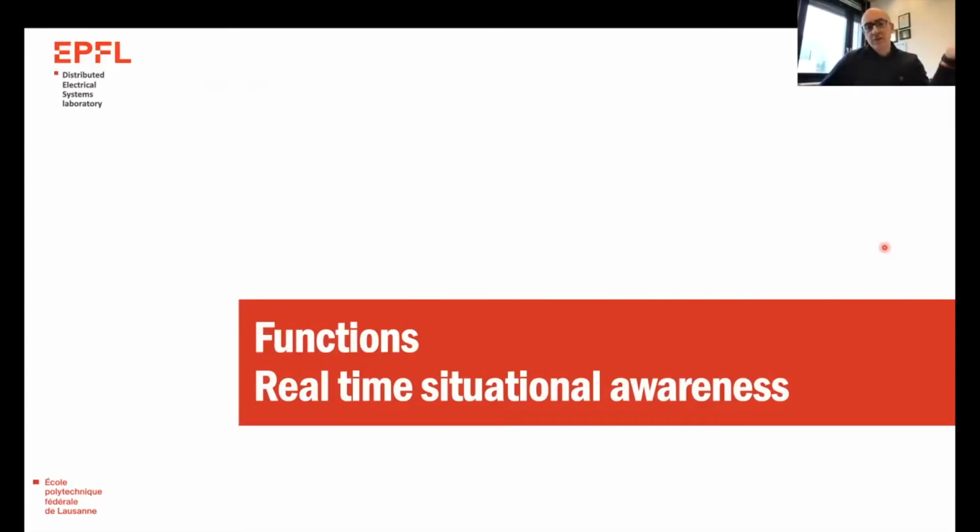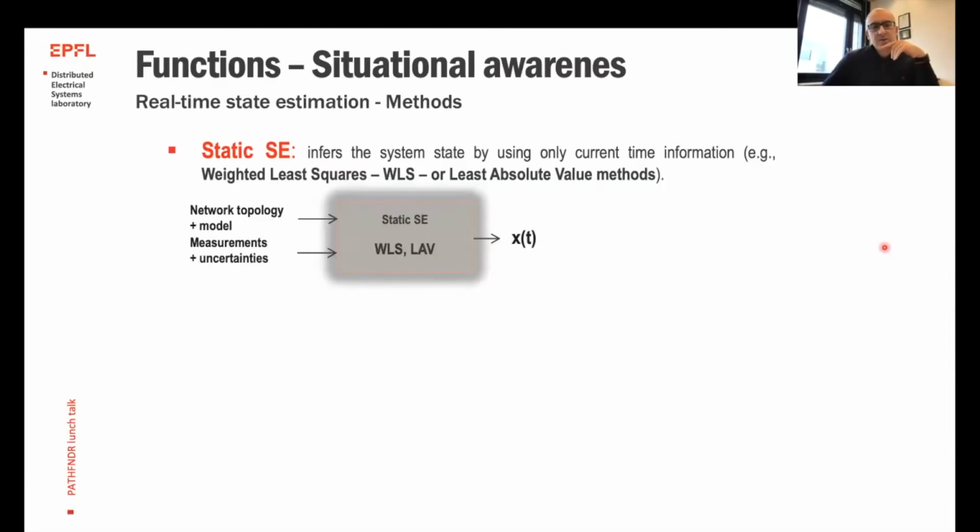What do we do with these devices? Well, essentially, we are feeding what we call real-time situational awareness. Let's say, what we call state estimation. Now, we have different algorithms that are running on the campus.